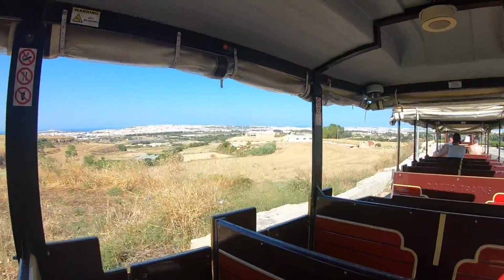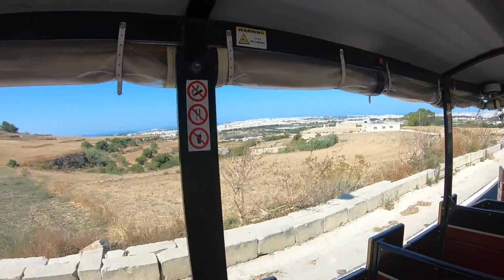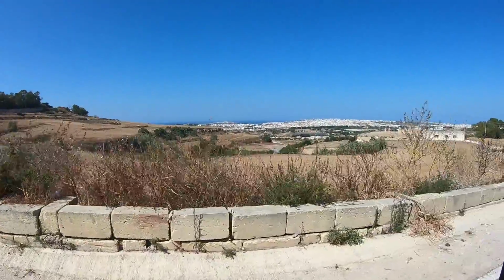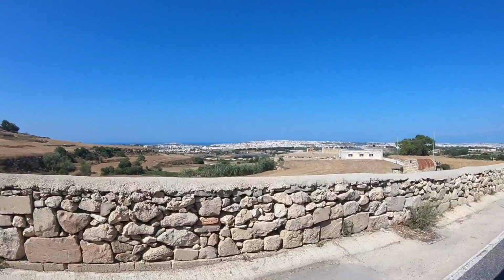On your left you can see the Mdina Church, which stands out because of its huge dome. The Mdina Church, which is better known as the Rotunda, has one of the largest domes in Europe.